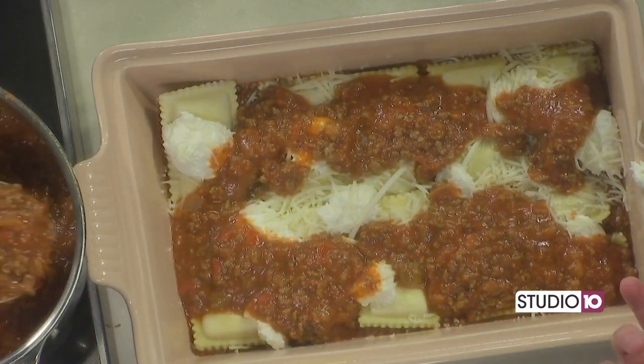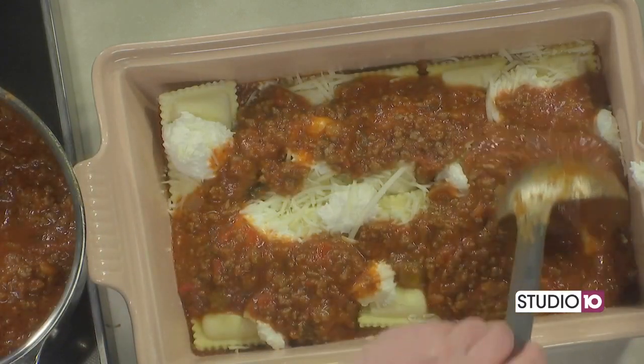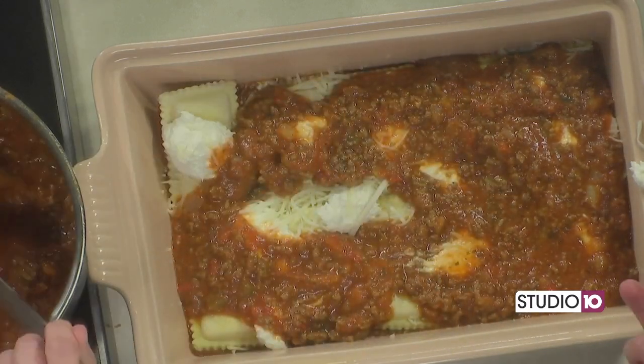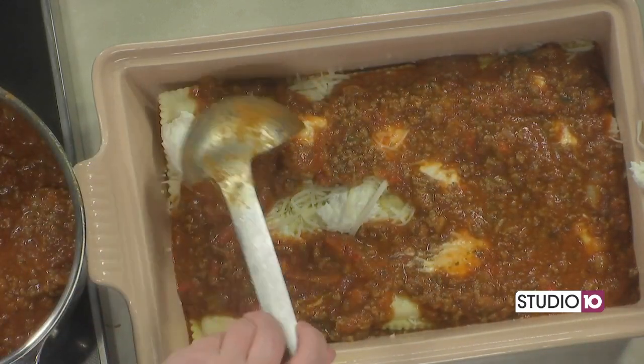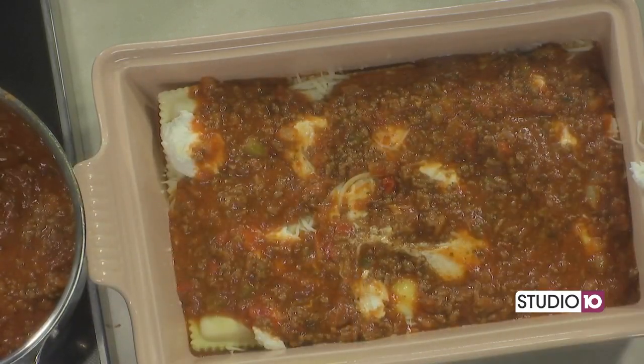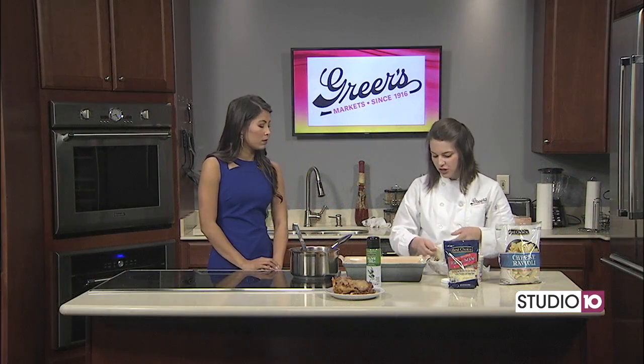And we're going to then cover it and bake it at 350 for an hour, because it's going to take a little bit of time for those noodles to cook. Of course. And then we'll take the top off and we'll top it with the remainder of our cheese and then just pop it in for another 10 minutes.